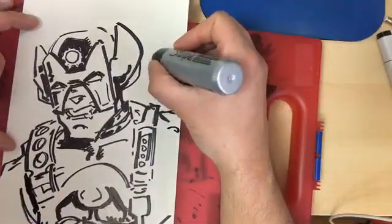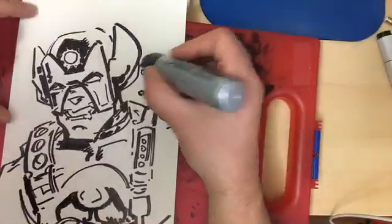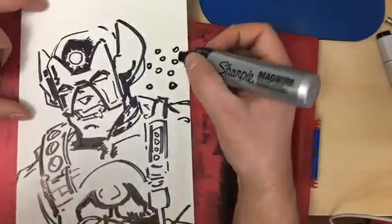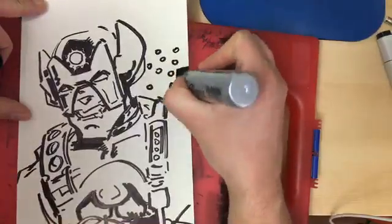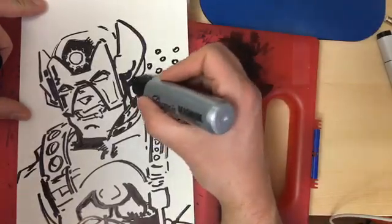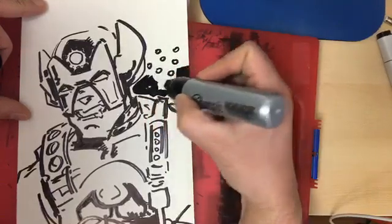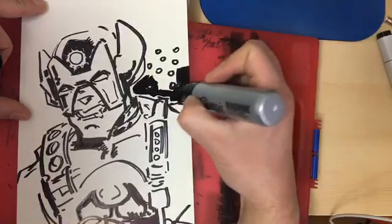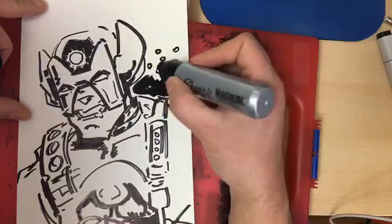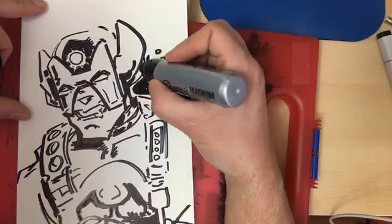And then we'll do something fun back here. We're using the big boy, the big marker. I'll be crying in a little bit. But if you tune into earlier episodes, you'll know that I like to put in a nice dark in the background to kind of pop the character forward.